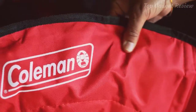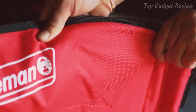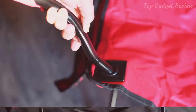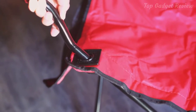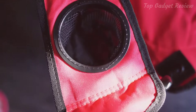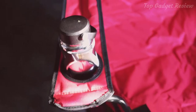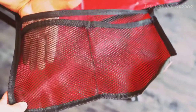The material is polyester. Feels very well made. And the legs are made of steel. Overall, very solid construction. This is the cup holder, built into the armrest. Here we have side pocket for your phones, snacks, or keys.